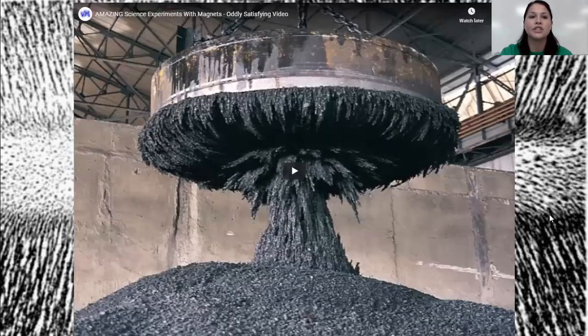Now, I want you to watch this one more video about different experiments with magnets. And while we're doing this, I want you thinking, are these attractions or are they repelling? If it's attracting and pulling together, is it the same or is it different poles? Keep those things in mind while you enjoy this really cool video.